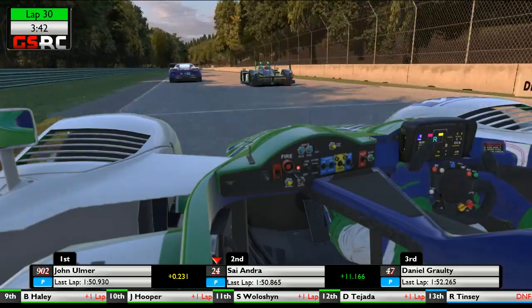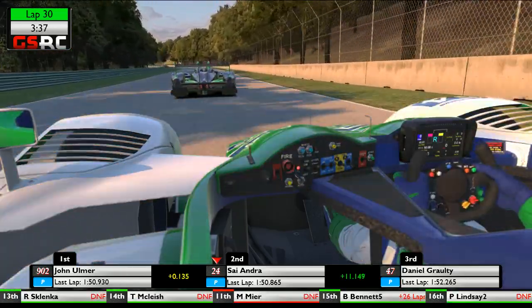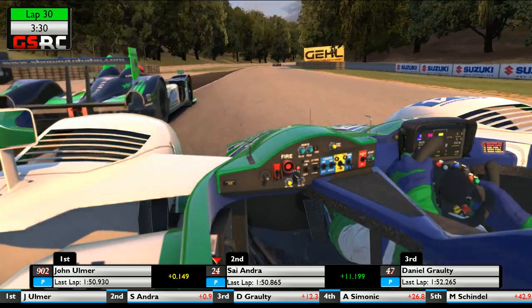Now they have Dale Green in front of him. Ulmer makes short work of him. Green gets out of the way. Well, Andre's closing, though. Andre is closing fast. Is he going to take a look into the final corner? He peeks, but he doesn't make a serious attempt.